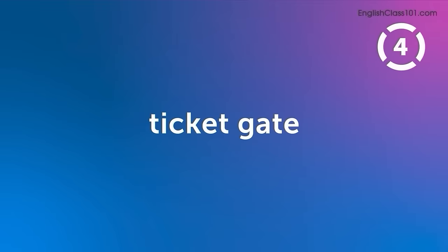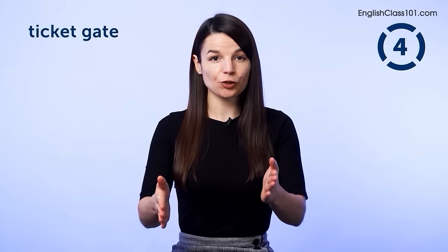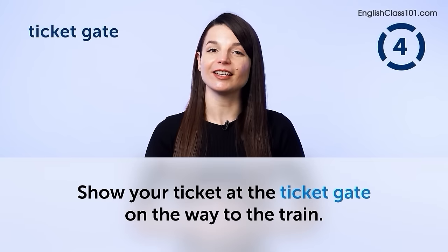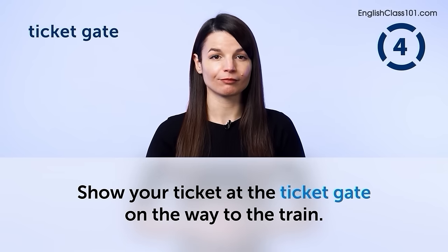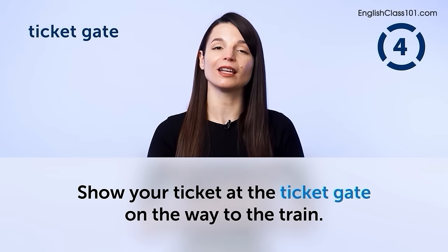Ticket gate. A ticket gate is a short gate you pass through with your ticket. Depending on the gate, you may need to show your ticket to a staff member or put your ticket into the gate to have it checked by the gate. Here's an example sentence. Show your ticket at the ticket gate on the way to the train.